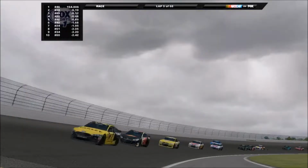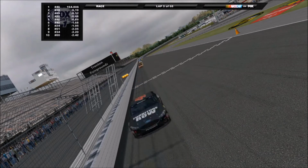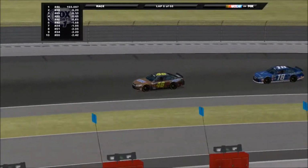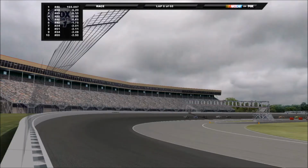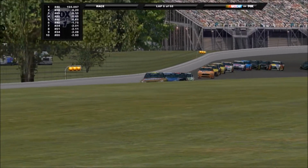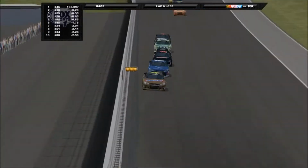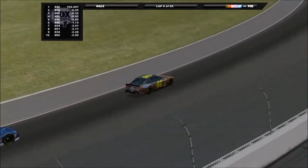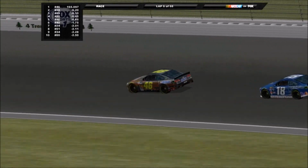Back to our leaders. Caleb Campbell still leading, with Joshua Sim trailing behind. Caleb Campbell still looking for that win, of course. 2 poles now at this race and at M&M's, but he is still looking for that win. Both of his teammates have won.